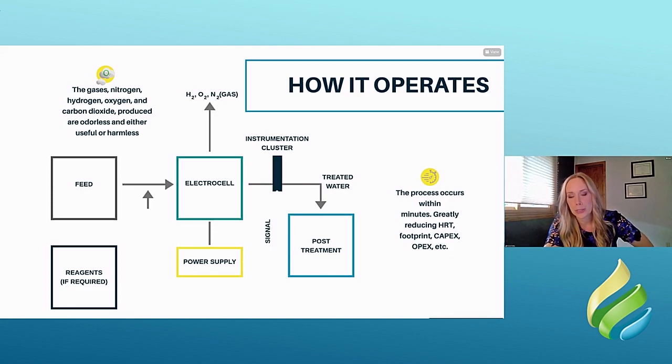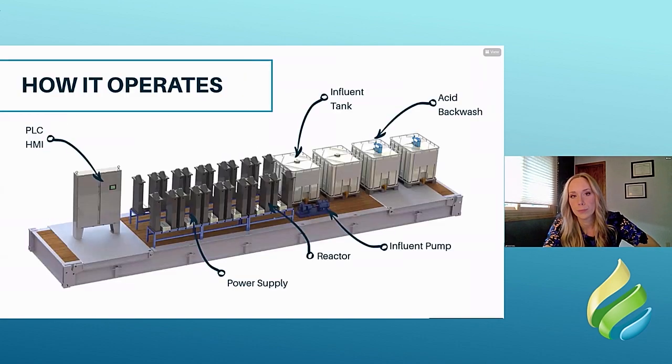The other thing to mention is we'll also utilize instrumentation in the process. We'll often have an ammonia sensor as a feed forward up front in the process to augment both potentially the salt dose and how often the electrodes are running, and the current density that we're running over the electrodes themselves. And so here's an overview of what that would look like in the system.